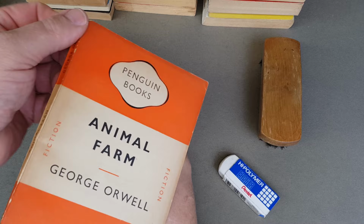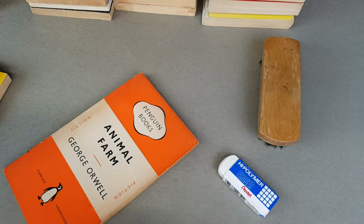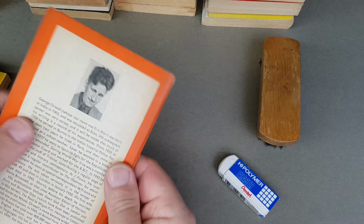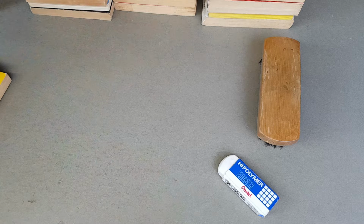There we are. And I suspect that's actually slightly better than my own, unless I'm thinking of 1984, which is slightly lower grade than I was hoping. But all Orwell in Penguin is good, and I'll just see which one is the better, keep it for myself, and I will have a spare Animal Farm in my next sales video.